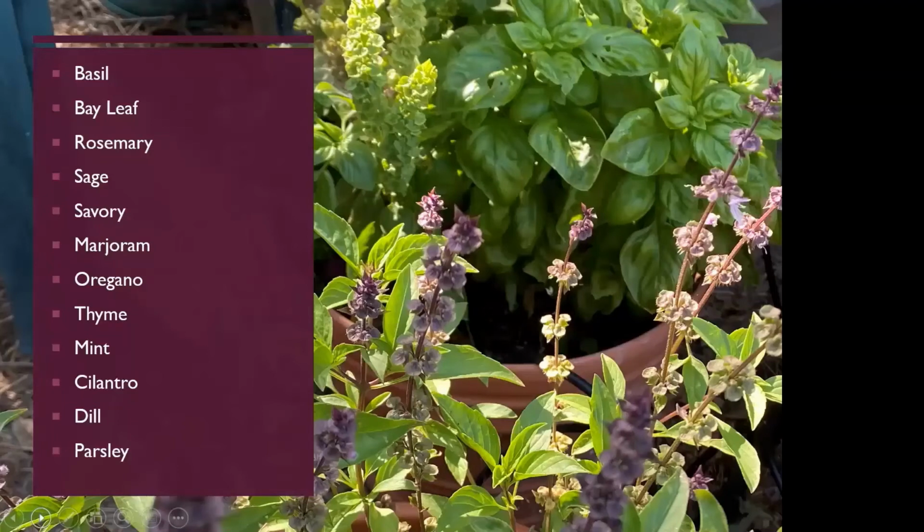Now, we've been talking about spices all this time. And if you see at the bottom of our lentil soup recipe, it calls for cilantro, which is an herb, right? Which is that green leaf.